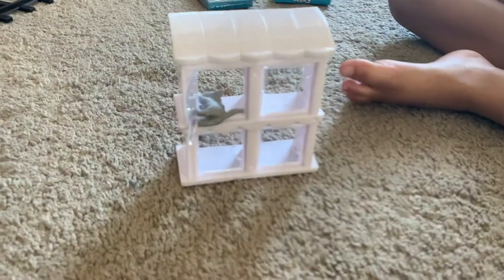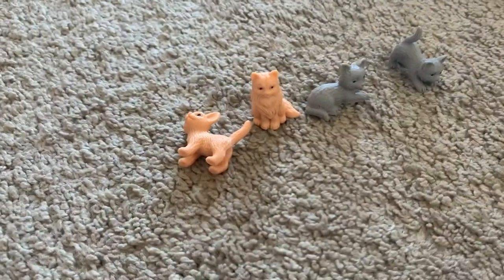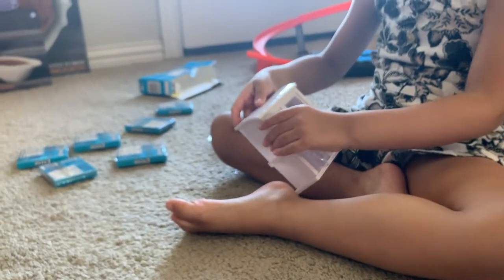Oh, is that a kitty? This was a little Dollar Tree find. I want to say it was a pound. I already forgot. Where's the packaging? I don't know, but it came with all these cute little kitties. Maybe an adoption center. Cute. Love it. And that's their little home until they get adopted.